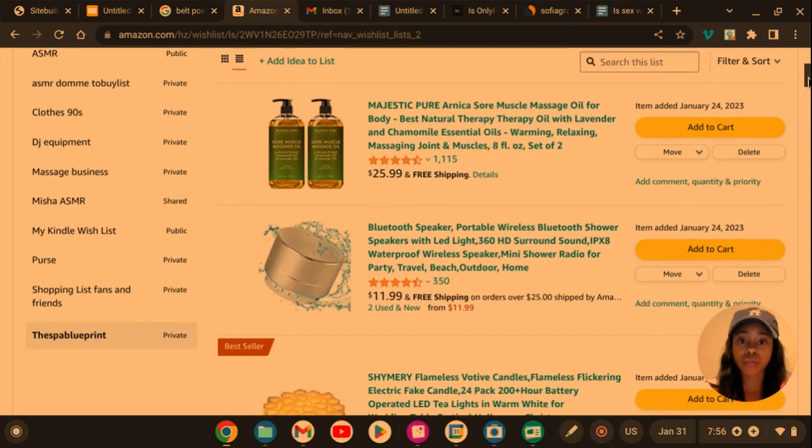Okay, first off, I got the sore muscle massage oil. So this is 8 ounces, $25.99 for two of them. I really like the texture of this oil, and I use it a lot. One bottle lasts about a good 2 weeks for me, so basically two bottles a month. It depends on how many people you're massaging. I was massaging about 4 days a week. But yeah, great starter kit.